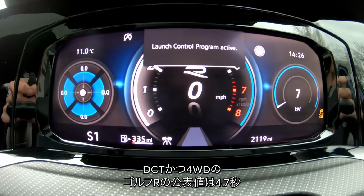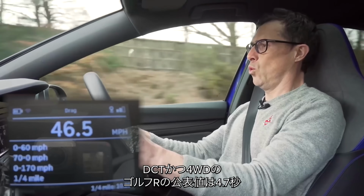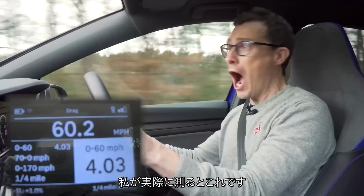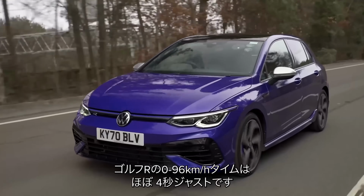5.89! Now, a four-wheel drive Volkswagen Golf R with an automatic gearbox is supposed to do 0 to 60 in 4.7 seconds, but this is how fast I managed to launch one of those. 4.03! Yep, that's a Golf doing 0 to 60 miles an hour in almost 4 seconds flat.